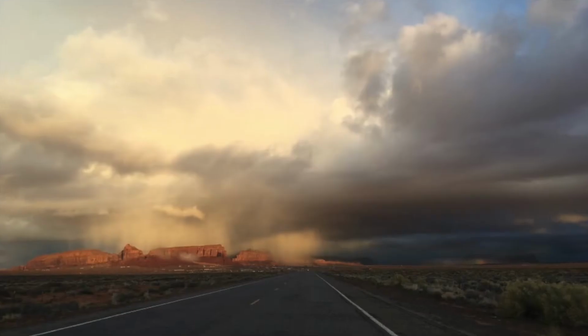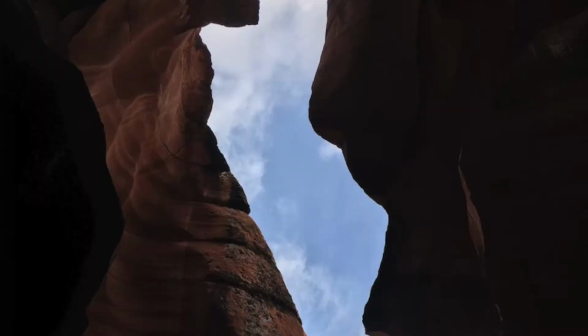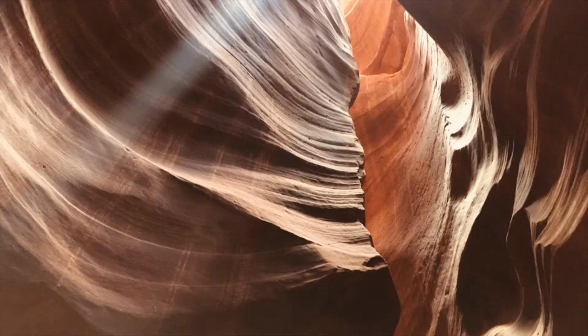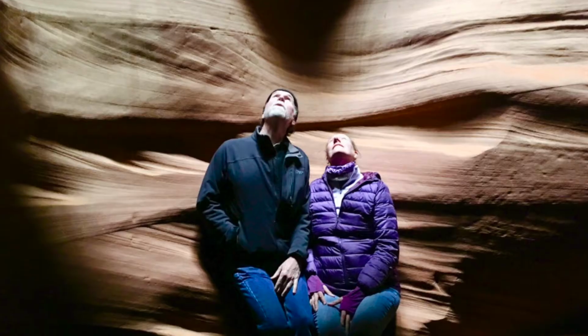We were up early to head to Page, Arizona. The pass was a little dicey with snow, which we weren't expecting. The only way to see Antelope Canyon, because it's on Navajo land, is to go with a tour. We had a great guide. His name was Josh, and he pointed out all of the various things and took our picture in a heart and pointed out the dragon.